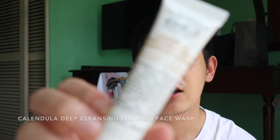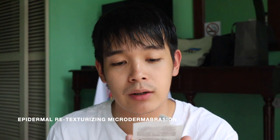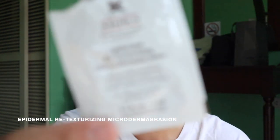Basically, there are almost 7 to 8 steps from Kiehl's, which was recommended to me by their technician at their store in Greenbelt. In the shower, I use this. It's the Calendula facial wash. And then I also use this epidermal retexturizing microdermabrasion with micronized shells and willow herb. So this is an exfoliator.